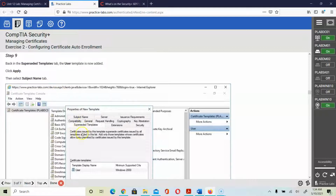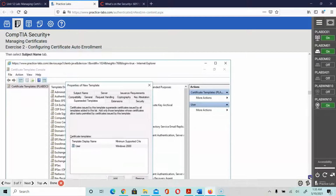So what here it tells you is that certificates issued by this template supersede certificates issued by all templates added to this list. Add only those templates whose certificates are allowed, as permitted by the certificate issued by this template. So what that means is when you're adding a new template like this, you want to include other templates that this particular template supersedes. That means it's going to include all the other templates added to the list under that new template that you create. So you can group them and contain them under a new template. Instead of using them individually, you will be able to organize the other templates and keep them together under another template. So it's a way that we can group them together.